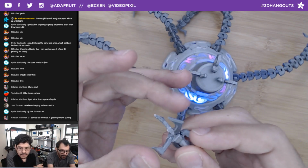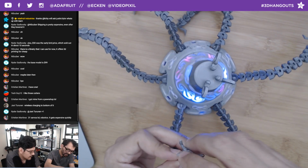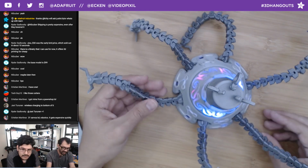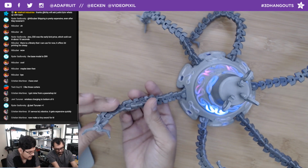Finicky, I guess, depending on your print settings, so they can fall out if you're playing with them too much, because it's just such a thin and small point of articulation. Definitely not the easiest print in the world, but totally satisfying when you are able to get all these parts finished and assembled. Yeah, and all the arms just fall apart.